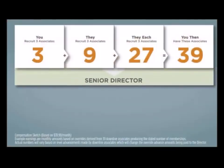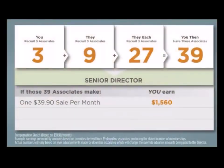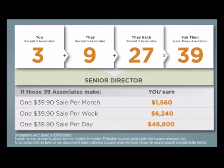But if you had 39 people on your team, and each of those 39 associates just sold one $39 membership per month, do you realize that your override income would be about $1,500 a month? $1,500 a month in your pocket. If those 39 people each just did 1 sale a week, your overrides would be about $6,000 a month. If they went out and did 1 sale a day, 39 people doing 1 sale a day, your overrides would be almost $45,000. And I'm trying to be fairly conservative because you can go out and introduce more than 3 people to the company. And they can go out and bring more people aboard as well.